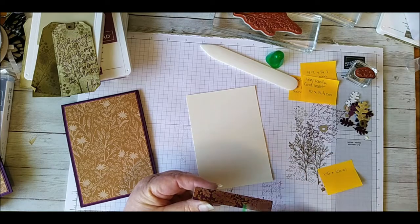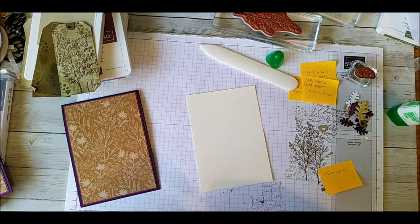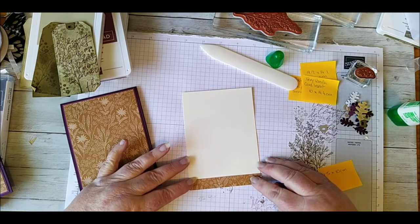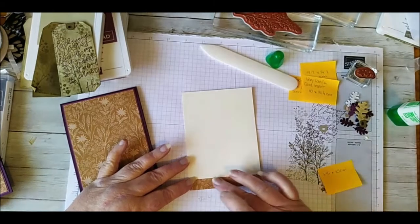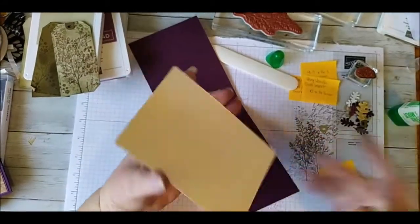So I'm just going to, again, pop a little bit of glue on the back. Not too much, you don't want too much glue oozing out. Make sure I've got that in the direction I want it to go. And I'm going to pop that on the bottom there. Just get rid of that piece of glue there. And then that also can be glued on the inside of your card.